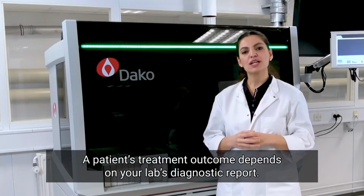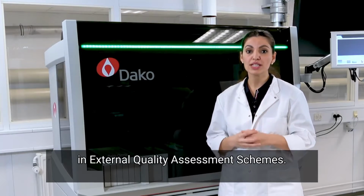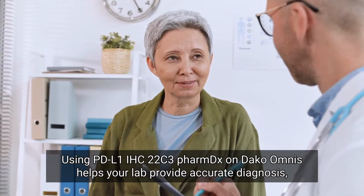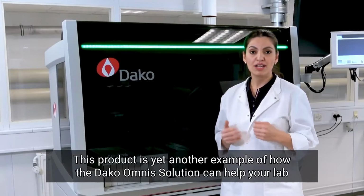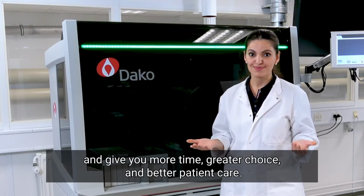A patient's treatment outcome depends on your lab's diagnostic report. We are proud of the results customers are getting in external quality assessment schemes. Using PD-L1 IHC 22C3 pharmDx on Dako Omnis helps your lab provide accurate diagnosis at the right time for the right patients. This product is yet another example of how the Dako Omnis solution can help your lab and give you more time, greater choice, and better patient care.